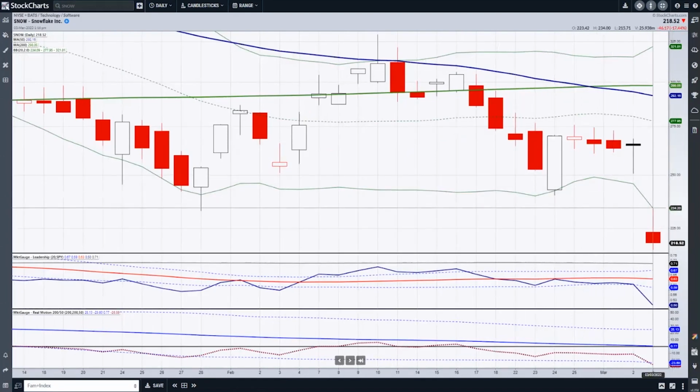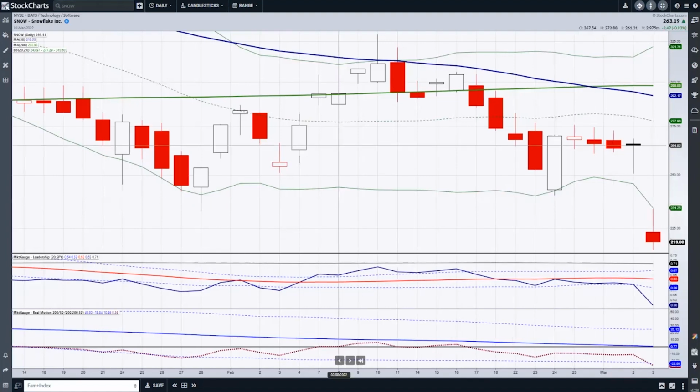We've got a Bollinger Band on price, which is now above at the high. We have a Bollinger Band on the real motion. So if this can clear back over the Bollinger Band in momentum and clear back over the Bollinger Band in price, it's possible that maybe the worst is over in Snow. And that's why I wanted to show this to you.